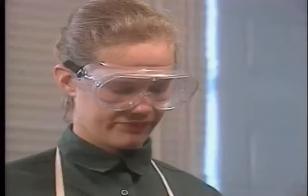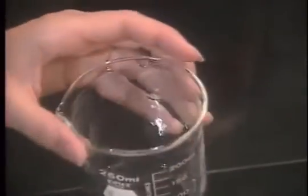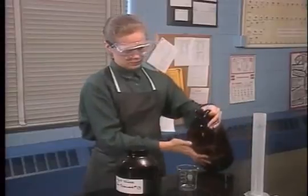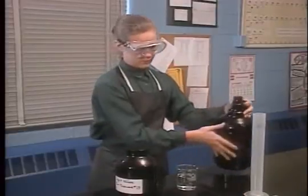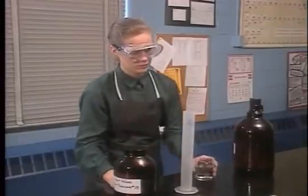Chemicals should be kept pure and uncontaminated. One way to prevent contamination is to use only clean glassware. Another way is to only pour out of a reagent bottle. Never pour anything back in, even excess chemicals you haven't used. It's better to waste the excess than to risk contaminating the entire bottle with particles from around the lab.